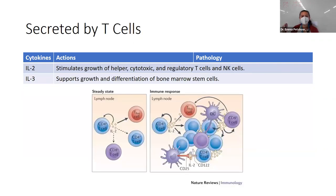Then what are some of our cytokines secreted specifically by T cells? Then we're going to get to what's secreted by TH1, TH2. So this is not the only ones, but this is T cells in general. IL-2 and IL-3 are secreted by our T cells in general, so non-specific, secreted by any of our T cells. IL-2, interleukin-2, is going to help stimulate growth of helper, cytotoxic, and regulatory T cells. So it's going to stimulate growth of all of our T cells, and it's also going to recruit our natural killers.